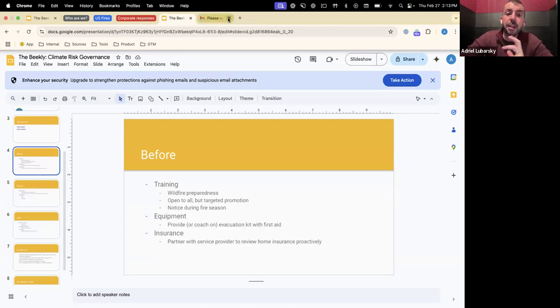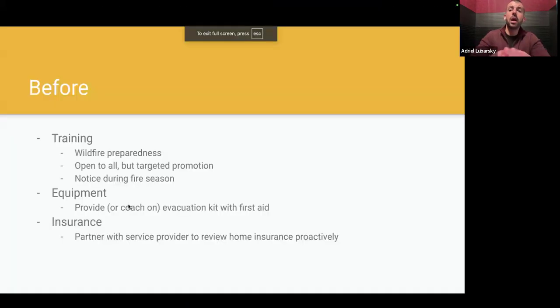So, those are a few examples of what companies are doing to actually support these issues. Now, let's be specific and ask, what can a company do before, during, and after a wildfire to support its employees? I'm going to give a few examples. Before the wildfire ever happens, you use Beehive or some other tool, and you've identified that you have employees living in a wildfire risk area. What can you do? Well, there's training, there's providing equipment, and there's helping with insurance.